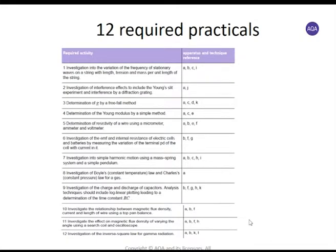Here are those 12 practicals. And also it references the apparatus and the techniques that you might use. And again, you can find more information about this in the specification.